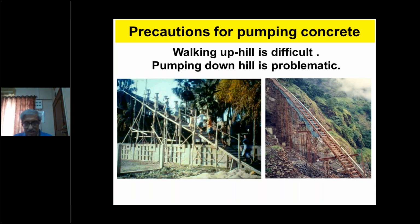Walking uphill is difficult, but pumping downhill is problematic. Now, pumping downhill, we tried in one of our hydro stations where the anchor blocks had to be concreted and they were massive anchor blocks. So we positioned the pump on the upstream at a higher elevation, thinking that with gravity the pump will pump better. But no, sir.